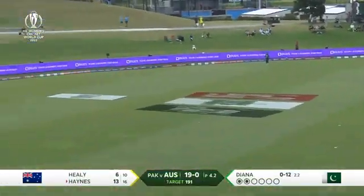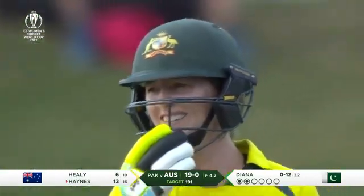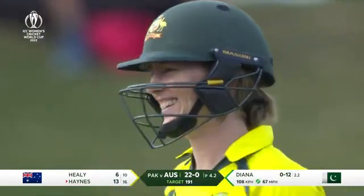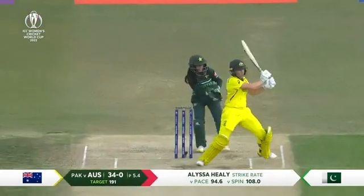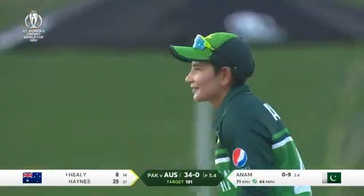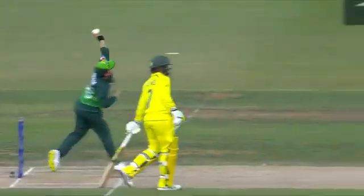Oh, what a shot that is. Just a touch short. Haynes has whacked that through mid-wicket for 4. Gee, she was onto that quick. Pulled away in the air and put down. Wow, got a right hand to it. It was a good effort. It was hit hard, and maybe that just saved Healy in the long run. Well, it's a substitute fielder that's out there.